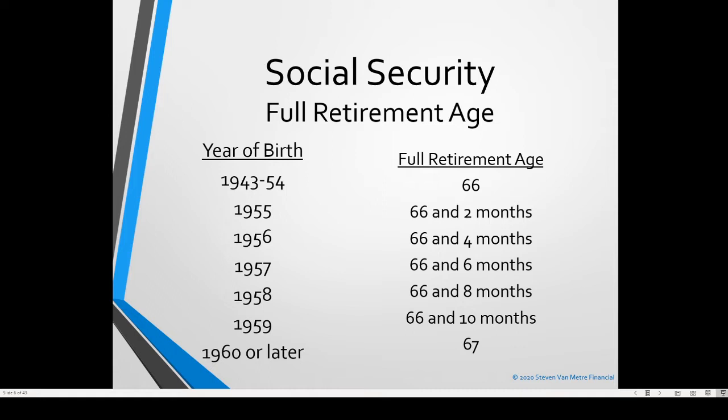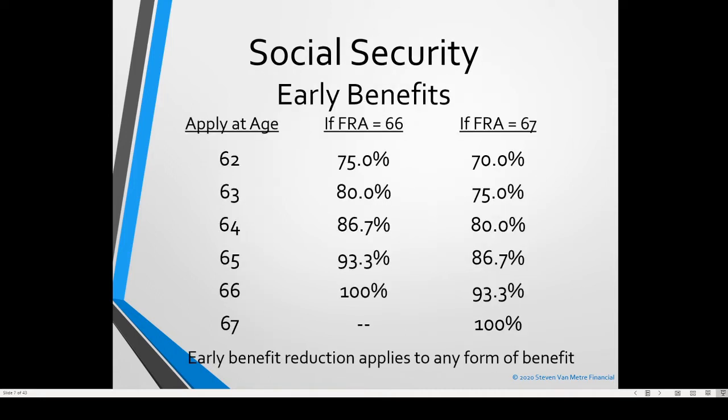You can file for benefits as early as age 62, and if your full retirement age is 66, you'll receive 75% of your full retirement age benefit. If your full retirement age is 67, you'll receive 70% of your full retirement age benefit. For each year you wait after 62, the amount you will receive will increase up to your full retirement age.